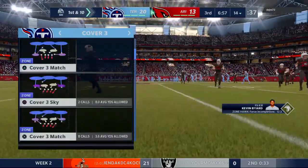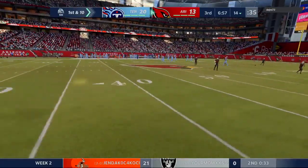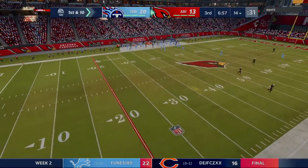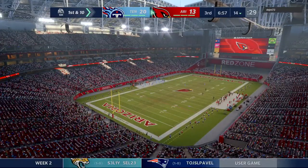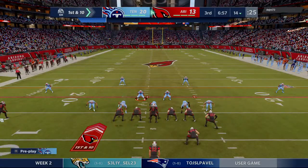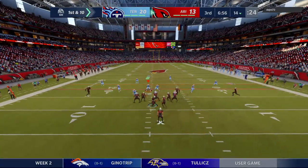Well, that holding call set him up with not great field position. Not at all when you tack on the penalty. With that field position after the return wasn't terrific, it's not great starting field position as well. So the hold on special teams backs him up all the way inside the 15 to start.